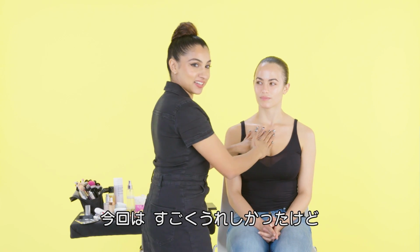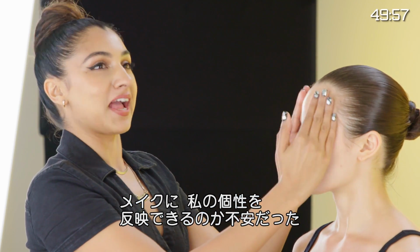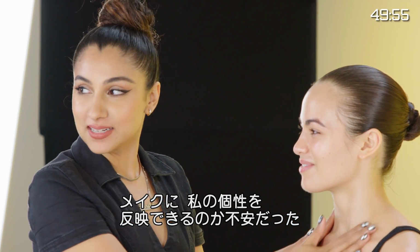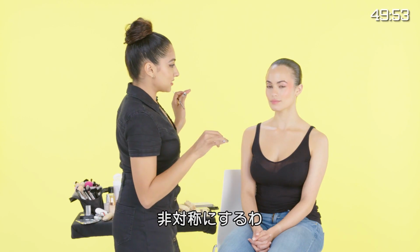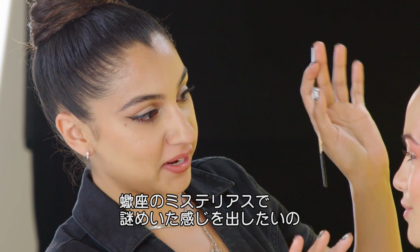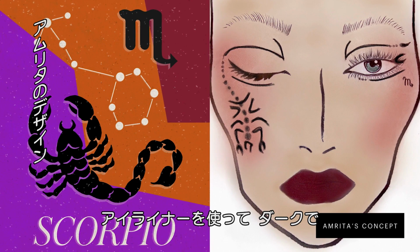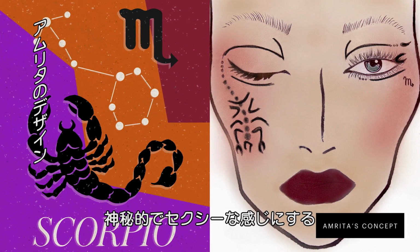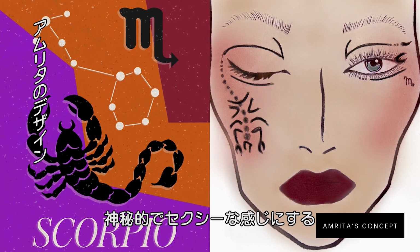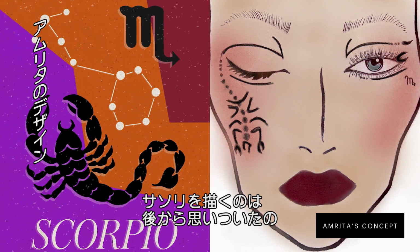I was excited, but also I was a little nervous because I was like, how do I put my personality into a makeup look? This look's gonna be asymmetrical. I think that kind of plays on the Scorpio personality trait of being mysterious and enigmatic. I knew I wanted to incorporate eyeliner, just dark, mysterious, kind of sexy, sensual look. The actual Scorpio was definitely more of an afterthought.